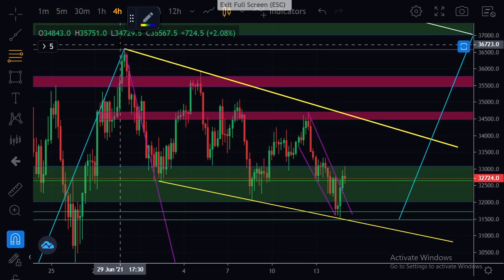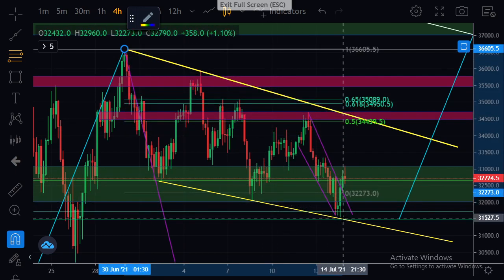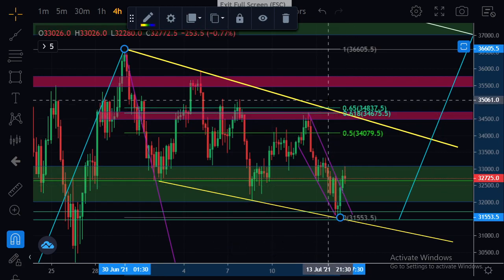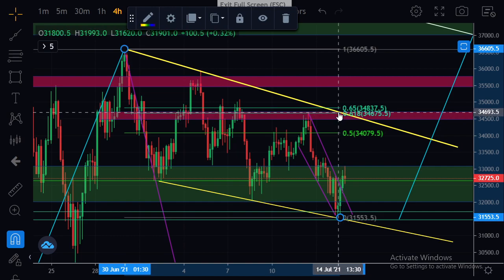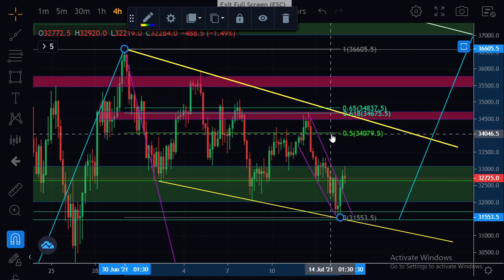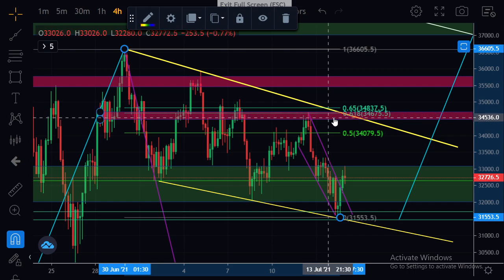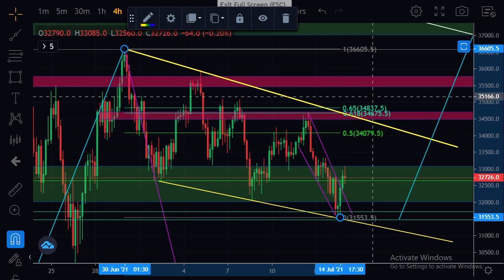And if we were to chuck a fib on here, taking it from the top all the way down to the bottom here, if this is the local low, you can see that the golden pocket would pretty much be where this red box is here, around that 34.6, 34.7 area. We could also just come up to this 0.5 level and get a rejection, and that would be at 34.1. Personally, I think we will come up to the top of this yellow line and also test this red box, and Bitcoin may have a chance to break above here.